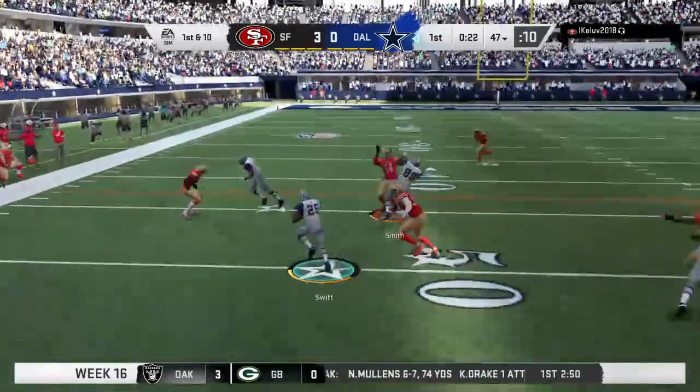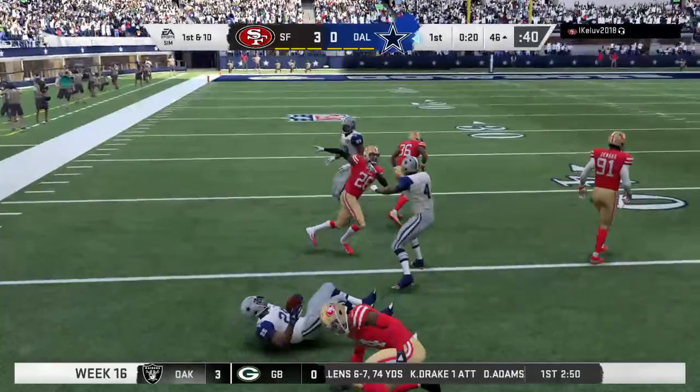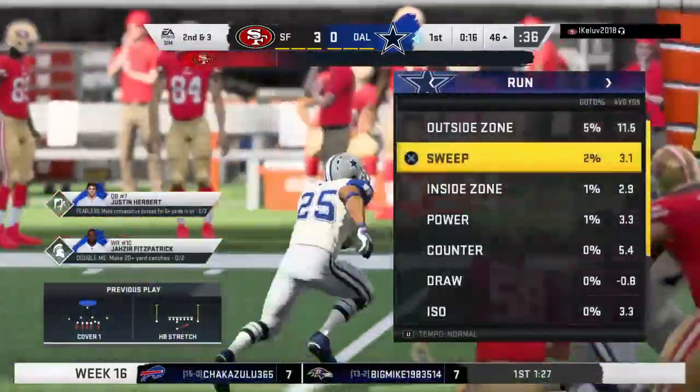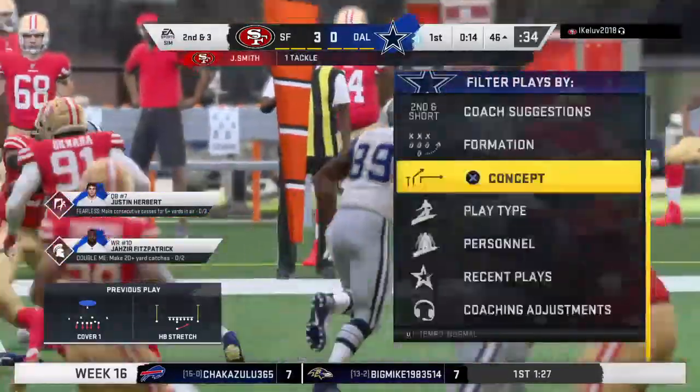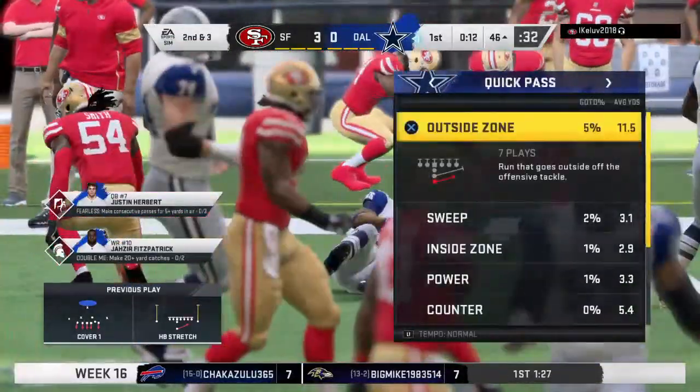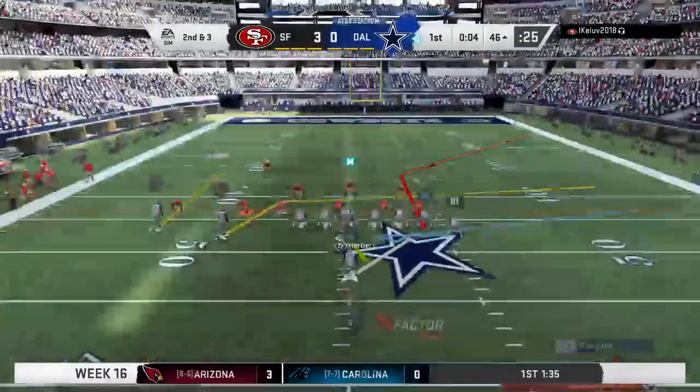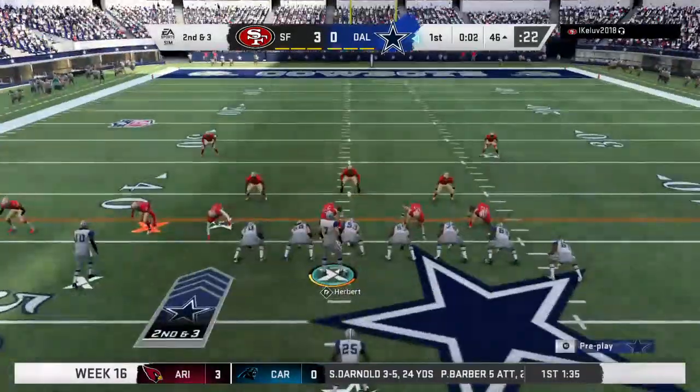Running game working. They'll stick with it on first down. And he's got this one across midfield into 49er territory. A solid run on first down. Gain of 7 leaves him with a 2nd and 3. And this will probably be the last play of the quarter.